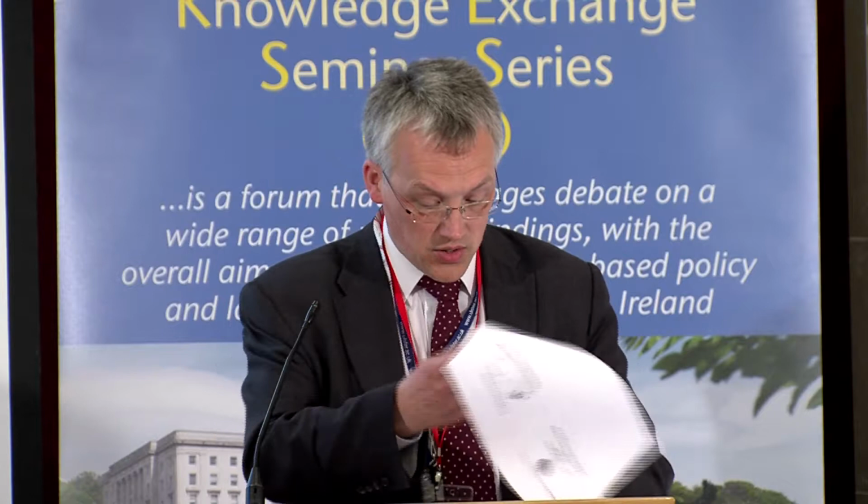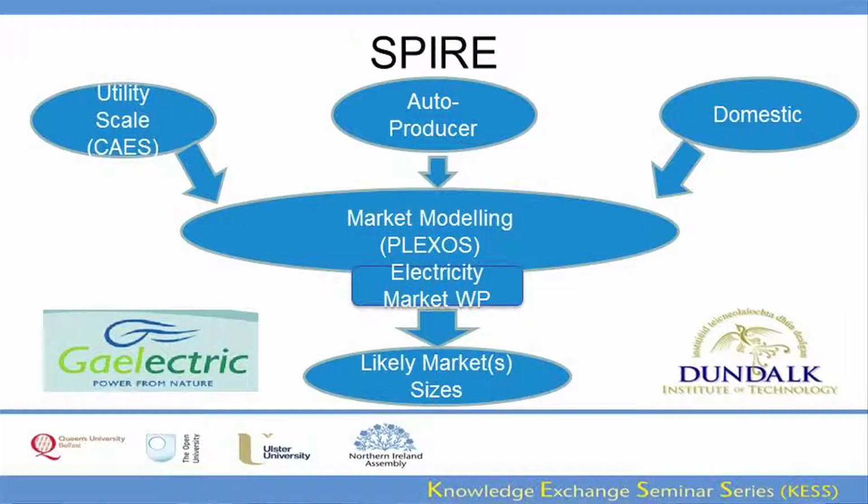So what is Spire? The idea behind Spire is how do we take different energy storage at different levels? We work with Gaelectric in compressed air energy storage, and we've been drilling into the salt above Larne, trying to work out if the salt is a good store for us to put compressed air into and then take that compressed air out of and run a compressed air energy storage system. And how does that then work with the market?